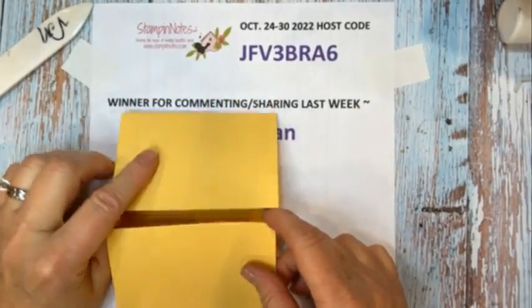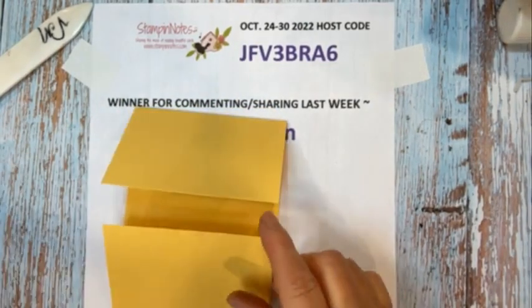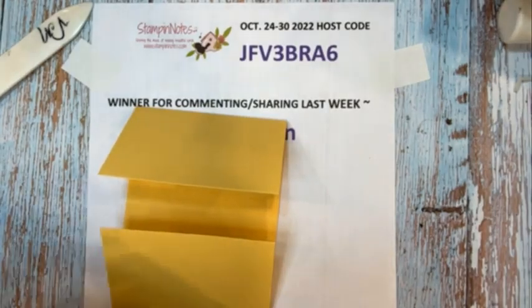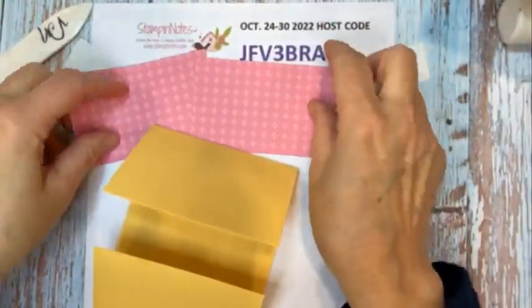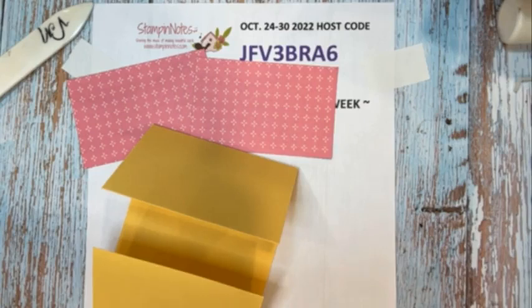And so it looks like this. And I have 2 pieces of the designer series paper from the Fitting Florets Collection, and we're going to use this hot pink. And then I have 2 layers of basic white cardstock. And I've left them on the counter. I'll grab them.